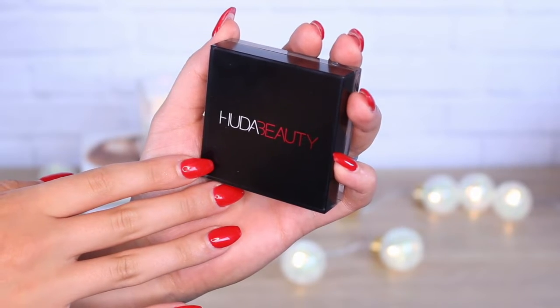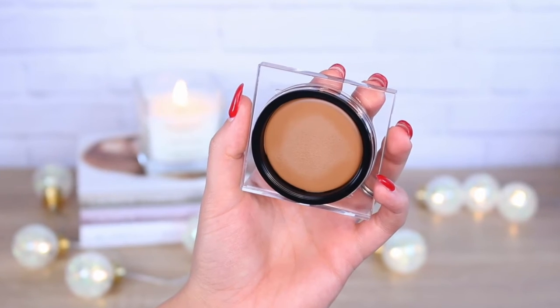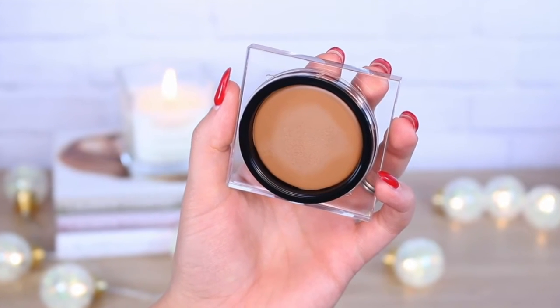I can get this open. I did purchase the shade in Fair. That looks so pretty. I love the packaging on this. It's very, very compact. This will be really nice to travel with.